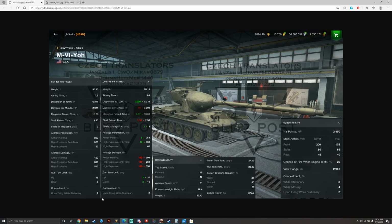Maybe if they made the alpha of the 105mm 350, I would completely get why you'd want to use it. It would make sense because you've got a little bit more alpha per shot, so that way you've actually done more in the clip compared to the 120, which just gets out that bam bam and then it's done.